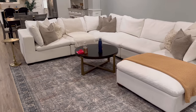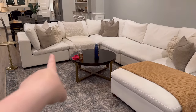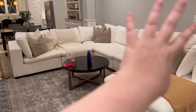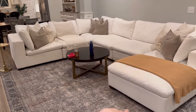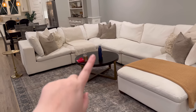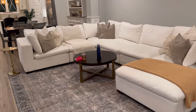If you have the Costco Thomasville sectional, let me know, have you ever put the cushion covers in the washing machine and how did that turn out? Should I not do that? Should I try it? Because all the cushion covers are removable, the bottom and the top. And so we actually have another ottoman as well, so if this one gets too bad, we can switch it out. So yeah, I'm gonna clean the coffee table and then I'm gonna vacuum and then we will decorate the coffee table and then we'll be done.